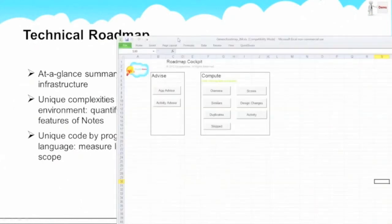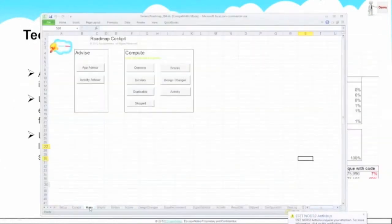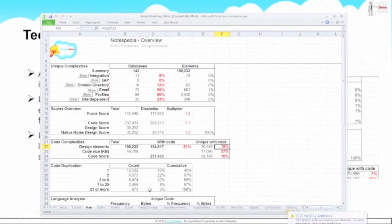So what we do is, because we've looked at every single Lotus Notes database design element, we're capable of summarizing it. And this is a very small organization. In this case, it's only 143 databases. But we are capable, by looking at every line of code, to figure out which databases have an element of integration. Again, the goal is to demystify, to unlock the situation where, as opposed to saying, my God, it's going to be impossible, and repeating it's impossible, the Chicken Little problem here.